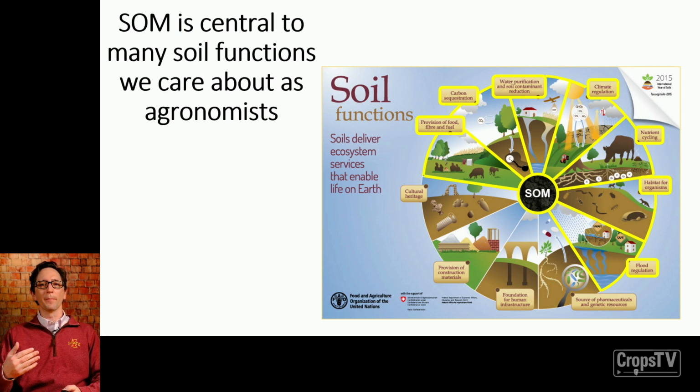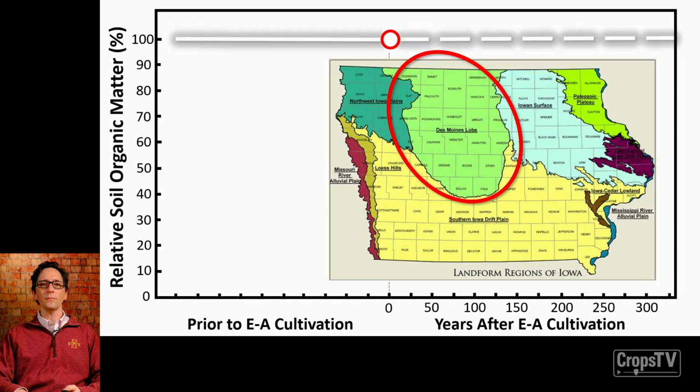habitat for organisms. We know the biology in the soil is really critical to how it functions. And also, lastly, flood regulation. All of those highlighted yellow ones are the ones that we care about as agronomists, but there are some other soil functions I won't go into here that maybe other professions care about.